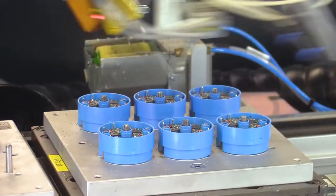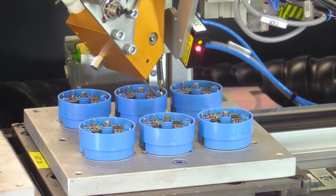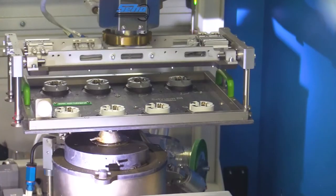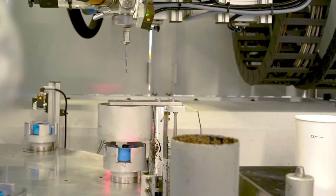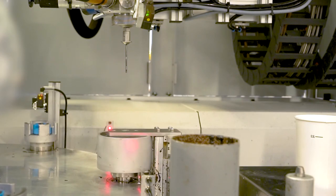Our newest member of the transmitter family, the iTemp TMT71 and TMT72 with optional Bluetooth functionality, are assembled here. With this machine, we do the potting. You can surely imagine that moisture and electronics don't go together too well.